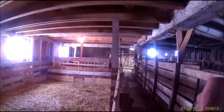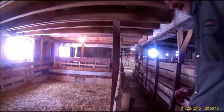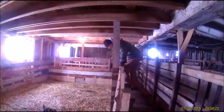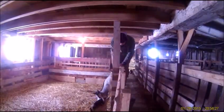All right, I've rambled on long enough. I got to get to the barn. The goats are probably going to fire me as the owner of them, because it is already 11:30. If they don't knock the camera off, I don't know. They're hungry. They're hungry.